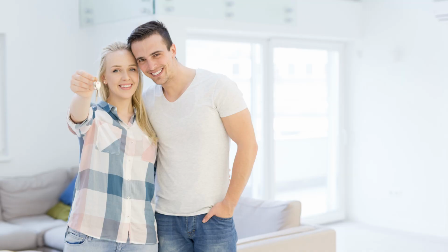And it makes it so that they're thinking, hey, I really like that. I want to go now. I want to actually be inside that home. I want to walk it and see what it feels like when I'm inside the home walking around.